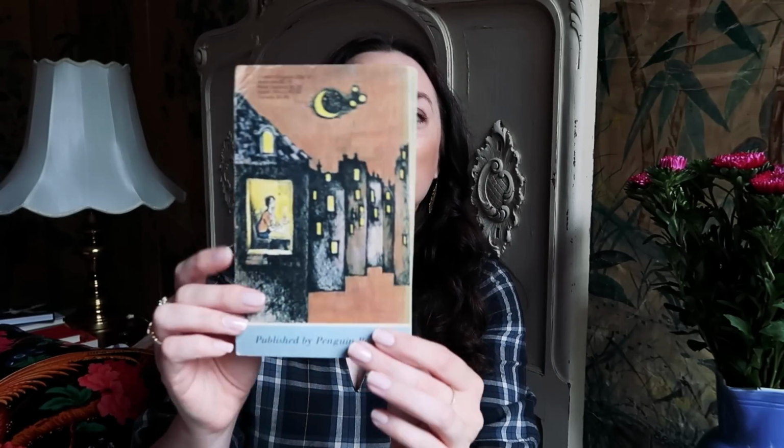Another Puffin book I was so pleased to pick up, The Happy Prince and Other Stories by Oscar Wilde. This is a lovely collection of short stories for children. It has one of my very favourite short stories by Oscar Wilde in here, which is The Selfish Giant. That one always makes me cry, but I love it. And I can't wait to read some of the others that are in here too.